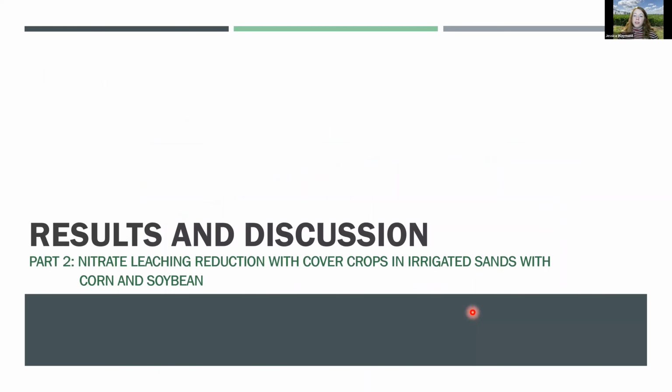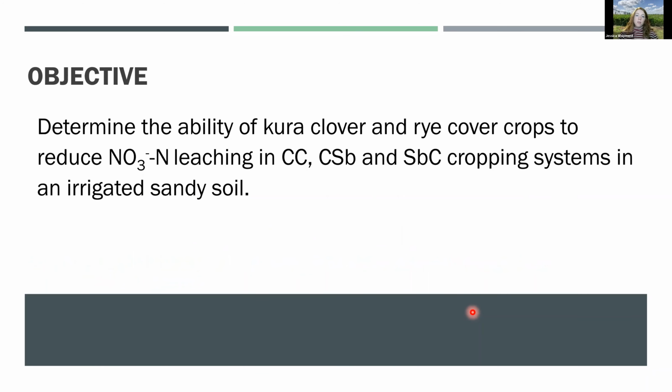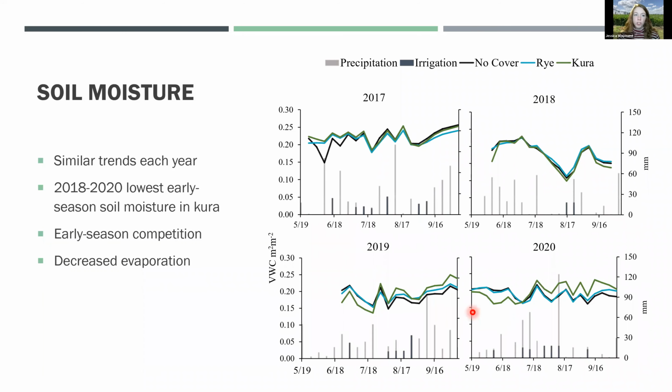And so now we're going to move to the next section, or part 2 of the water quality aspect. The objective for this part of the study was to determine the ability of rye and Kura to reduce nitrate leaching. And so we'll begin with soil moisture. These figures show the volumetric water content throughout the growing season compared to each of the 3 cover types from 2017 to 2020. We did have soil moisture probes in 2016, but they weren't in every treatment, and so that's why just these 4 years are being presented. We noticed pretty similar trends each year, but especially between 2017 and 2018, and then between 2019 and 2020.